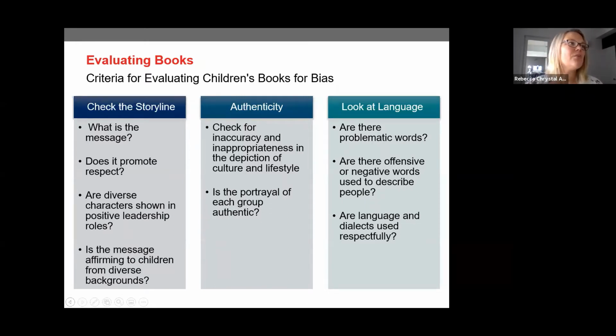So check for that also. When we get to authenticity, check for inaccuracy and inappropriateness. Sometimes some of the books that we hold beloved to us that we grew up with are actually inappropriate. The language, there could be problematic words. Maybe that's a word such as savage. Maybe it's the word heathen. There's so many words that could be very problematic, that you might not want to promote for your children by using them as readily as they are in a book. Are language and dialects used respectfully? It's not used as a joke because someone has a certain accent or someone speaks a certain dialect.